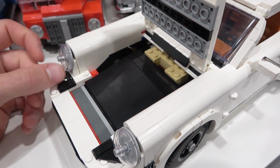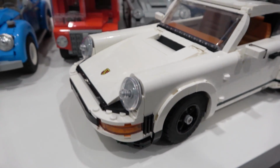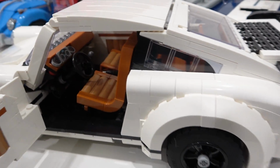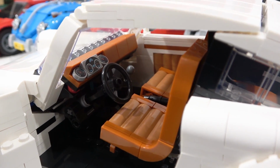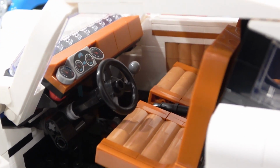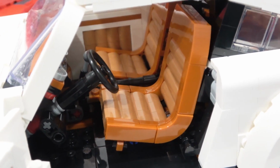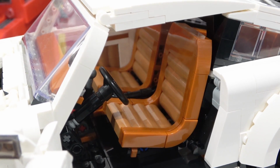Of course, the engine's in the back. You've got a print piece here with the Porsche logo. The steering is connected to the steering wheel, which is always a huge bonus when looking at Creator Expert vehicles. Just having the mechanisms in the vehicle to make that happen is always very cool. You've got some awesome seats. All the seats in the Creator Expert vehicles are just so well done.